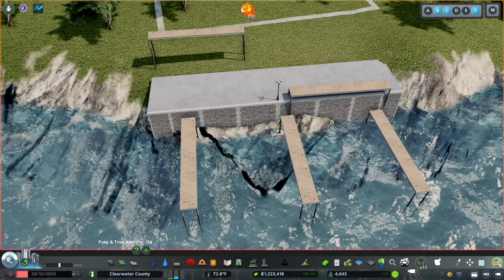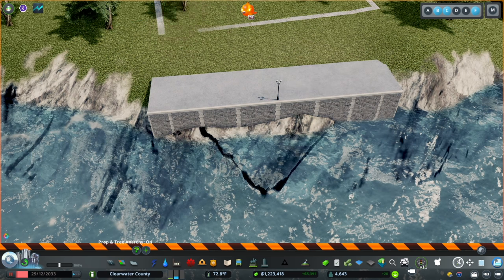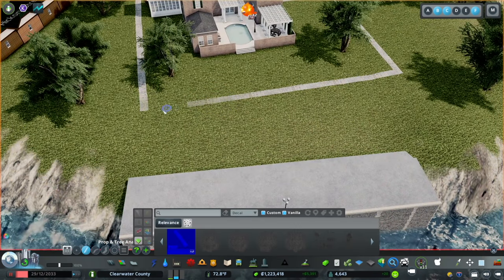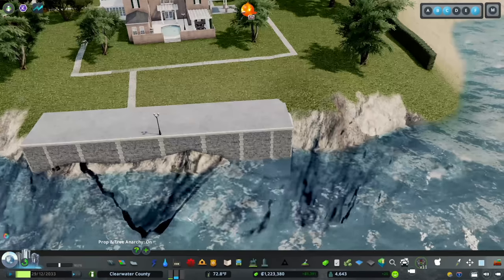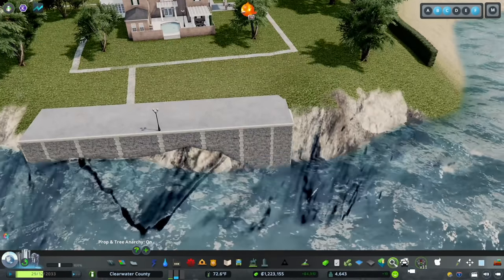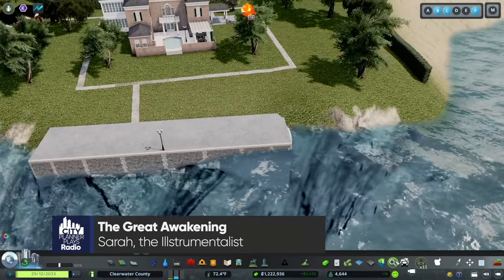So there is a quick solution, and that is we will hold off on part of this build until the next episode. And in the meantime, what we're going to do is we will place some public amenities here.